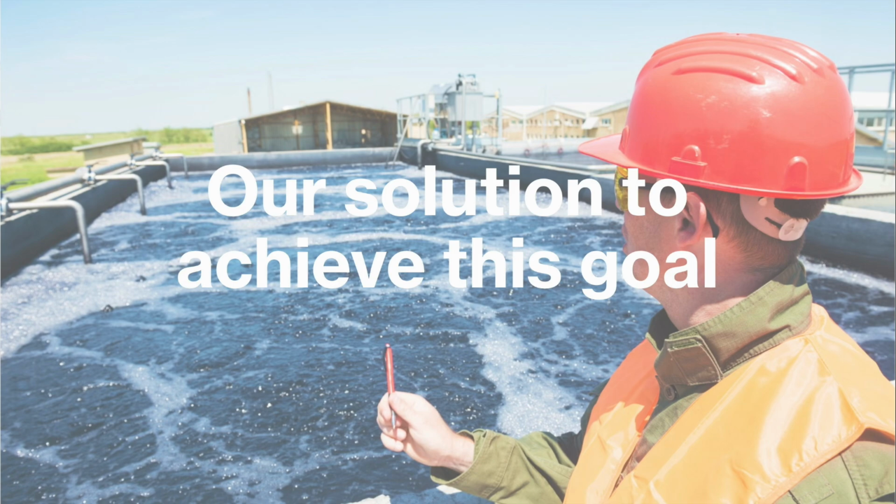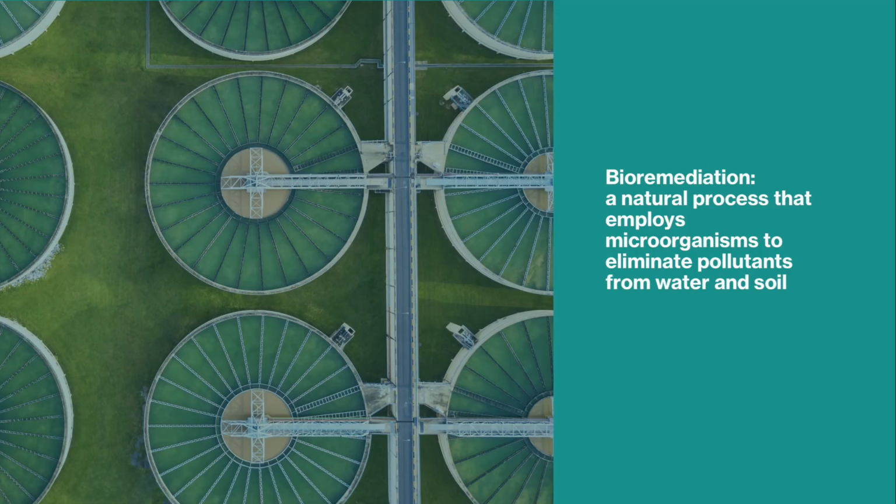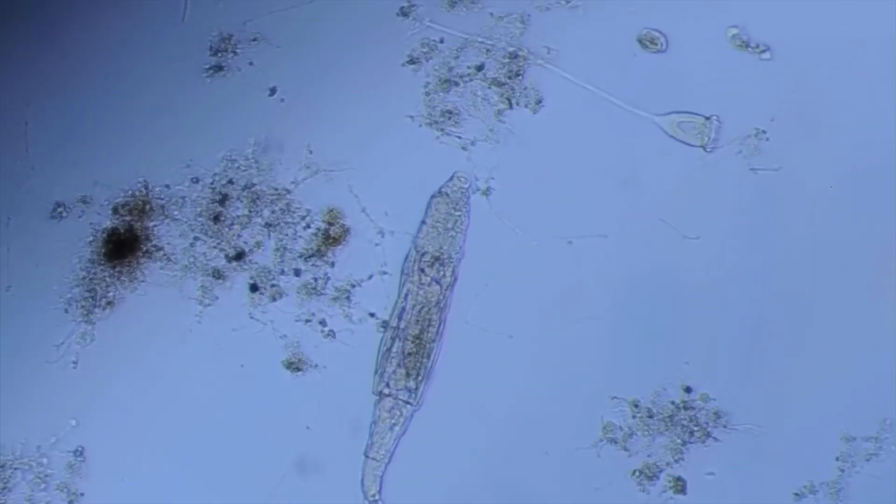Another way this is being done is through bioremediation, which is a natural process that employs microorganisms to eliminate pollutants from water and soil. This solution relies on the natural ability of bacteria, algae, and other microorganisms to break down pollutants at the molecular level.